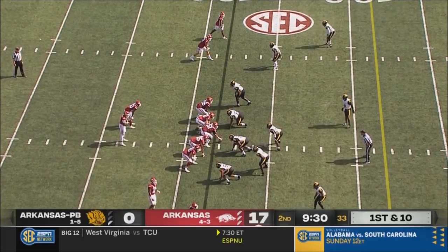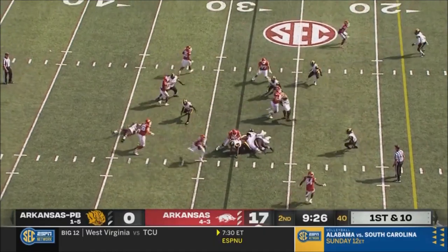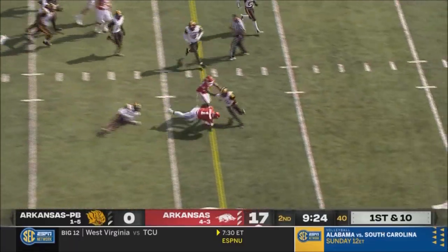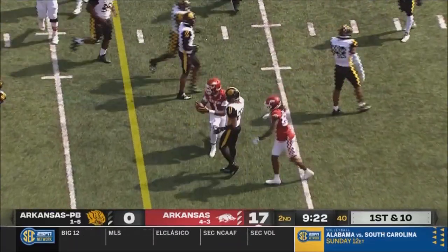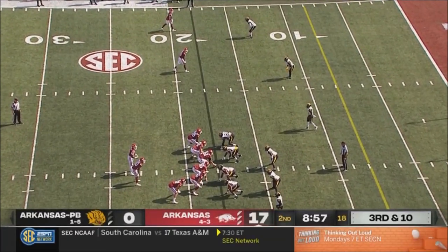That's talking to us about this week. Just kind of hitting that wall as a starter, how things change. He is inside the 20-yard line. There's been some drop issues with this Arkansas receiving corps.